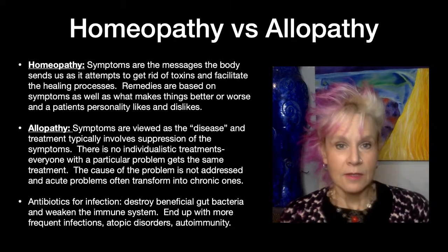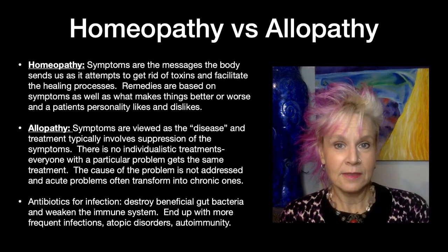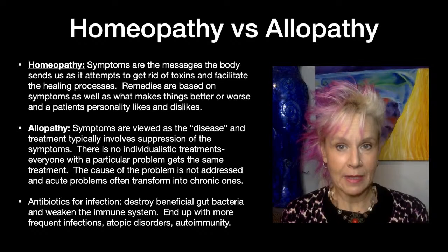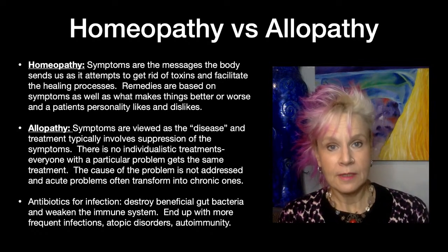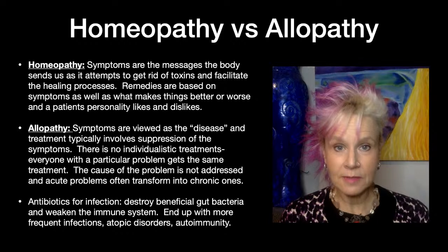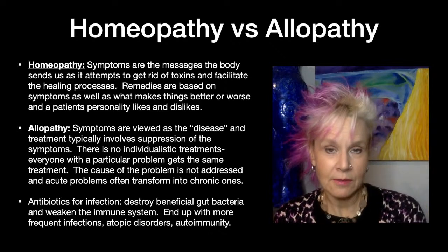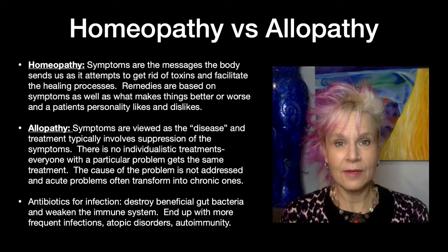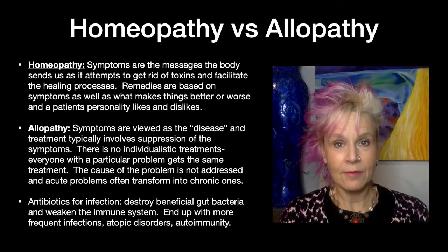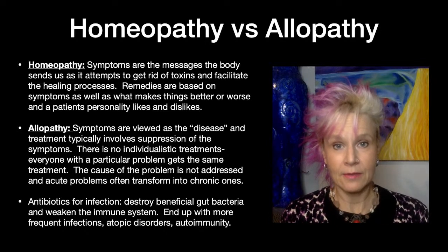So while we're talking about this aspect of homeopathy, using it as a healing modality versus what we call allopathy, which is the traditional medical model. With homeopathy, and this is very similar to chiropractic, but I'm going to stick with homeopathy, symptoms are messages. They're actually the body doing what it needs to do to heal. So your nose is running when something is irritating it. You might have diarrhea if you have eaten something that is irritating to your digestive tract, and it is trying to get that poison out of there.